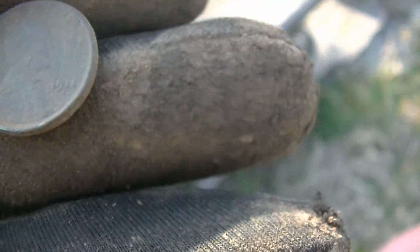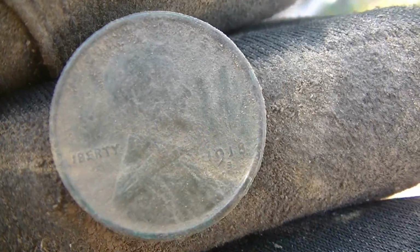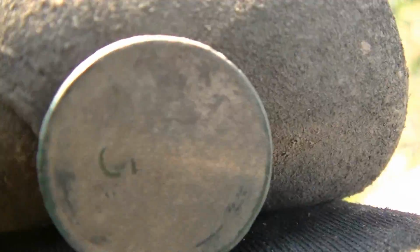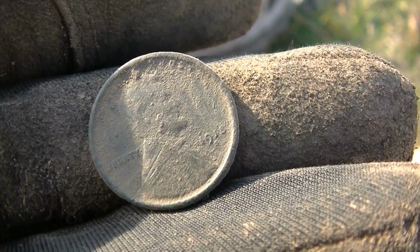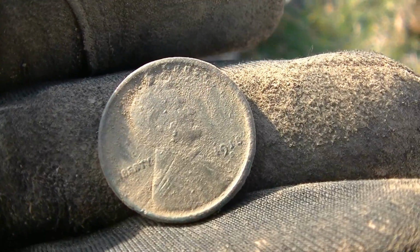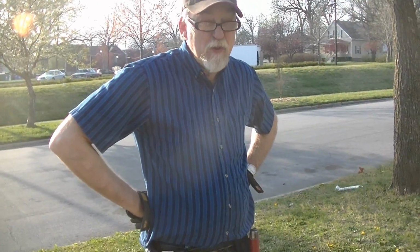Alright, we're just going on here, and I just pulled another wheat. Man, it's hard to see on this. But it is another 1912. We've been down the road and then come back. And I might have to toothpick this one pretty good, but can't tell if it has a mint mark or not. But anyway, two 1912s and what looks like an 86 Indian. Little silver today. Been a good day, hasn't it, Ron? You bet. Beautiful day.